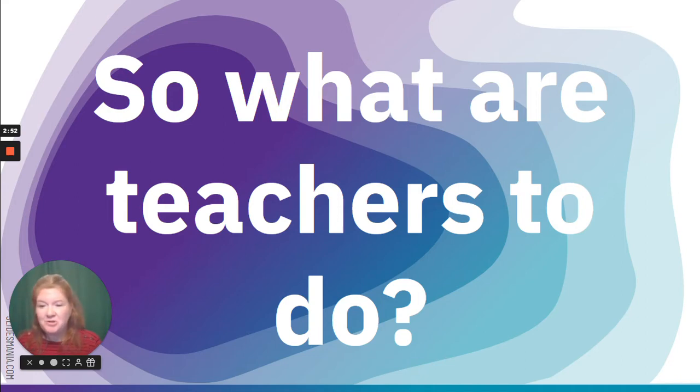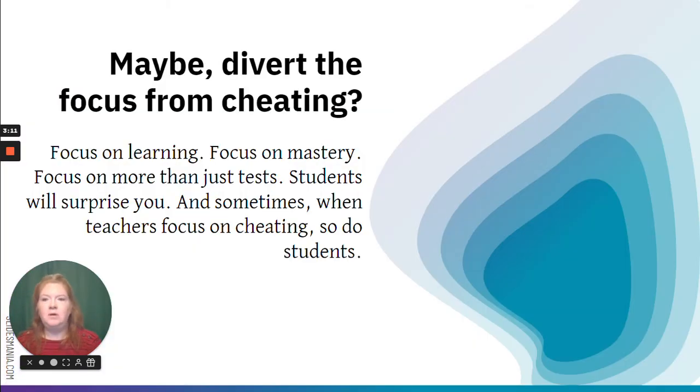So, what are teachers to do? What are you supposed to do if kids just are going to cheat? Now, this does not mean 100% of students cheat 100% of the time, but most, if not all, students are cheating some of the time. So, maybe we should divert the focus from cheating. So, focus on learning, focus on mastery, focus on more than just tests.